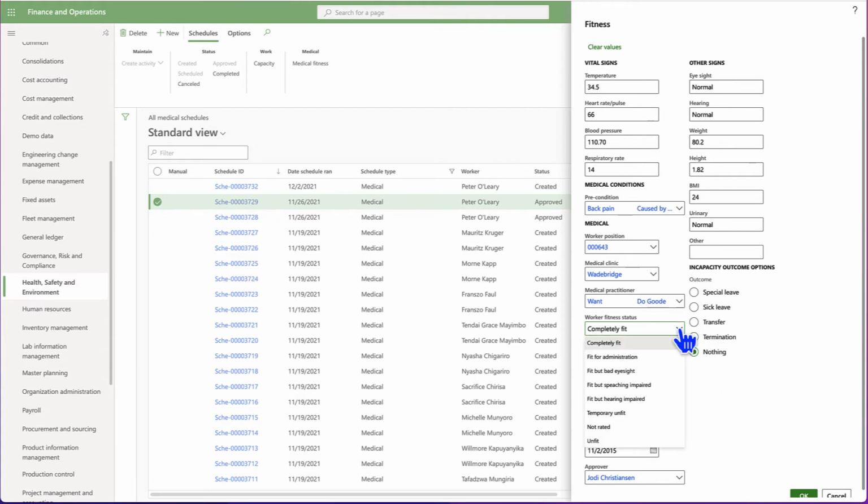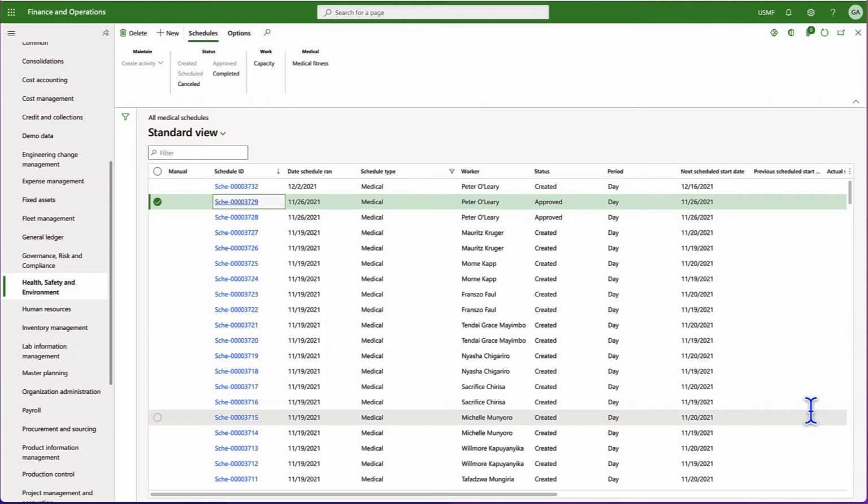In this case, we see that the worker has been marked as completely fit, but a number of different options exist here. If the worker has been declared to be unfit, the incapacity outcome can be recorded by selecting the appropriate option on the right. Once these fitness values have been entered, you would click on OK to commit them to the database and record that result against that specific schedule. This then becomes part of the permanent record of that specific worker.